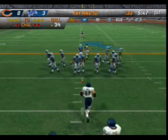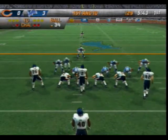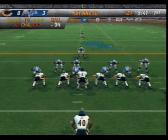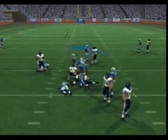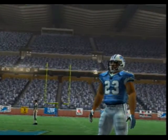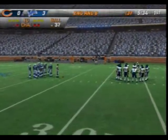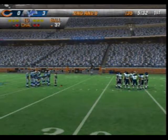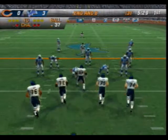First and 10. Ball at the 34-yard line. Nickelback in this time. Hands it off to the back. Wade comes up to make the play at the 37-yard line. Mixon runs with passes, keeps the defense honest. Second and 8. Ball on the 37-yard line.